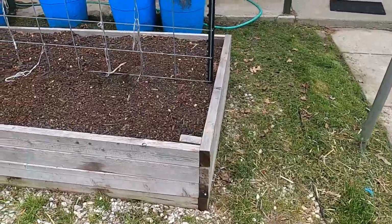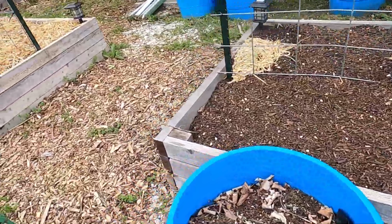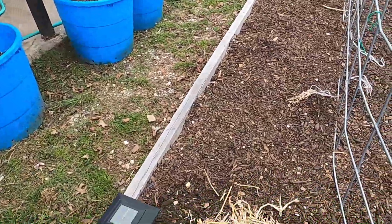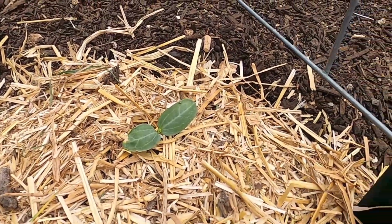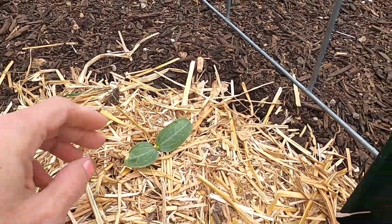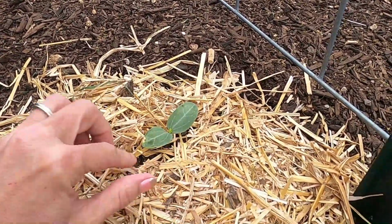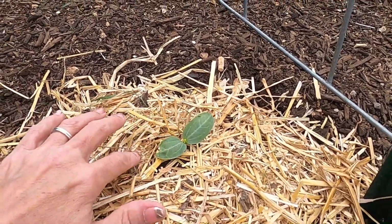And if you remember, this bed is still empty. I'm waiting for some summer crops to go in here. What I have in here, though, is I have transferred the one and only loofah that came up. I got those seeds from Brian at Next Level Gardening as well. And this is the only one that germinated. It was germinated inside. Got it a little bit mulched around it. I don't want to lose it.